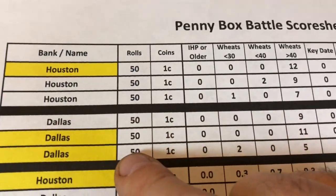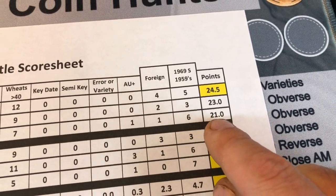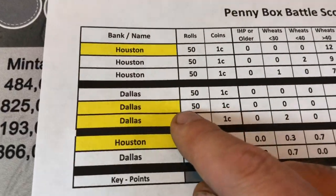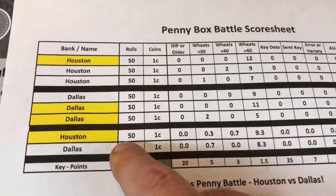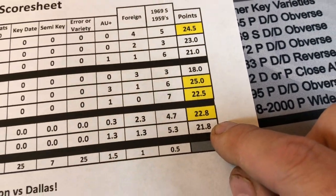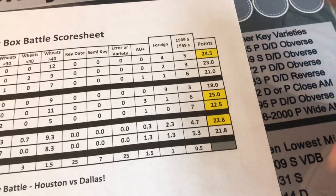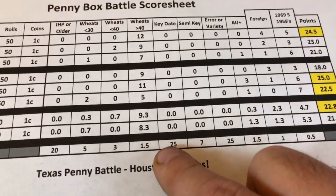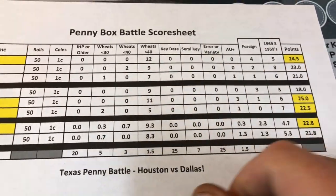Well, it's official. My Dallas box scored 22.5 points to Houston's 21. So, while we did take 2 out of the 3 rounds, it was such a tight race that Houston took the series by 1 point. 1 point. Man, well, 1 point per box average, so 3 points, if you will. Had I scored 2 more wheat cents of any year, we would have tied.